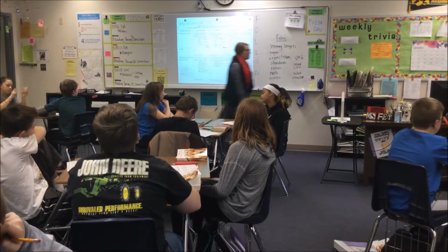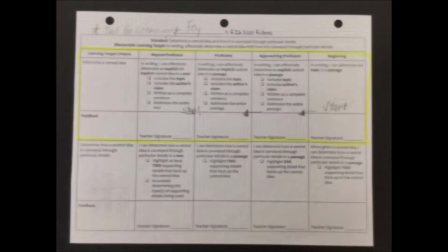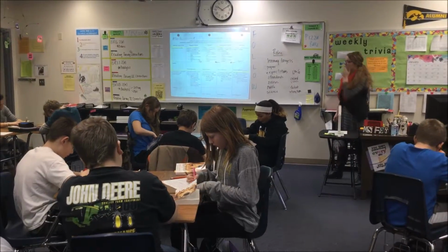So here's where you get to pick up your highlighter, and you are going to highlight just that first criteria. Right where I am going over. So the rest of this week, this is our focus.